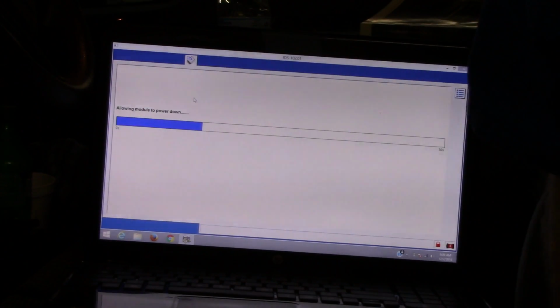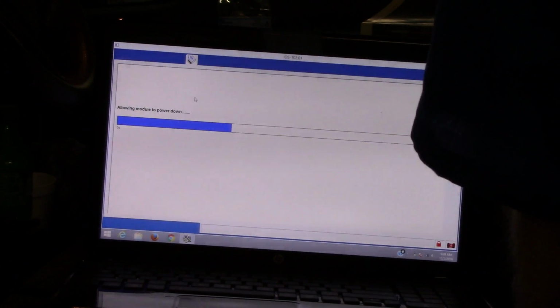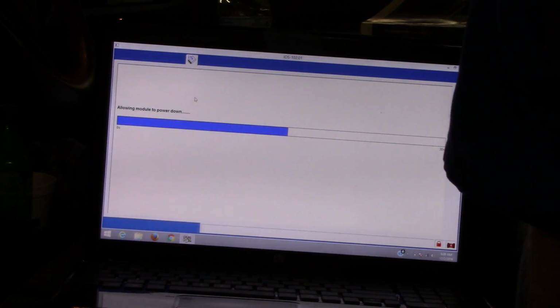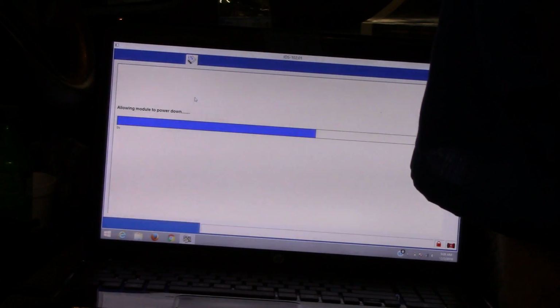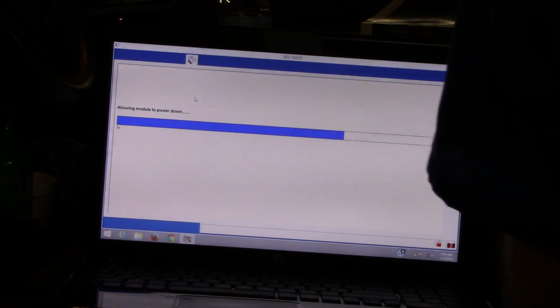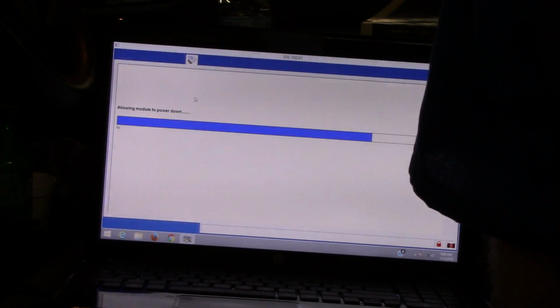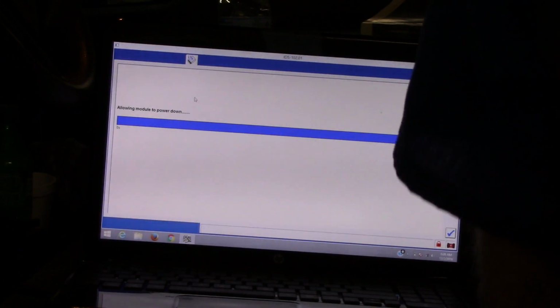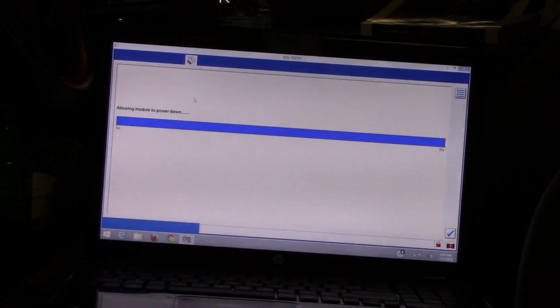So after this gets through doing its thing, we'll bring up some PIDs and see what the actual level is. And if it looks okay, we're gonna do an SCR drive cycle. See if we can't get this thing out of speed limiter mode, if a reprogram is all it needs. If we can't get it out, then something could be wrong with it. Could be that somebody put water in it instead of DEF fluid.